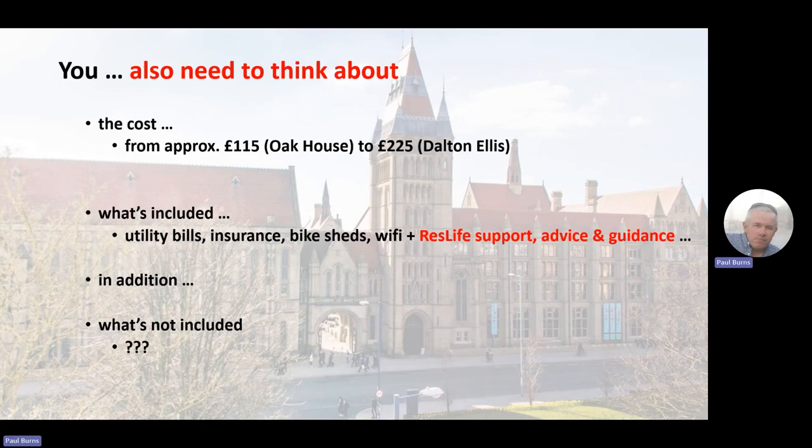ResLife are there in hall offering out of hours support, weekend support to people at various times of need and in various stages of need. It's a fantastic support service, rivaled by none and included in the rent. There are some additional things you'll find: some halls will have music rooms, a couple of halls have gyms, most halls have nice communal spaces where you can meet with your friends outside of your flat or living area.